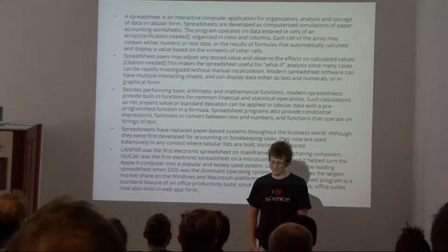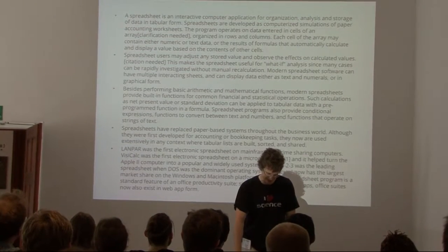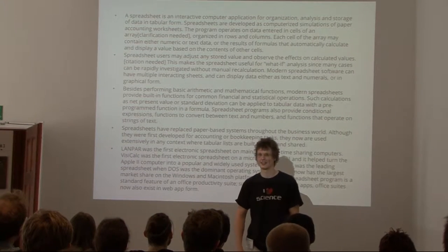So a spreadsheet is an interactive computer application for organization, analysis, and storage of data. Should I go on?